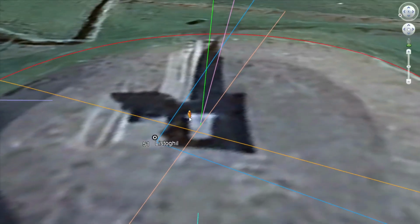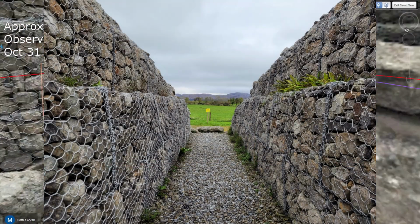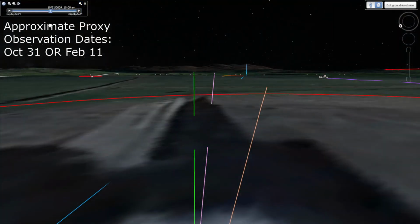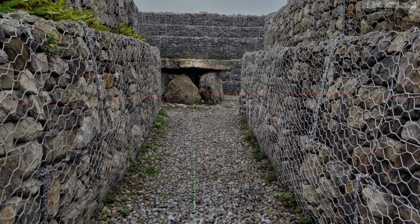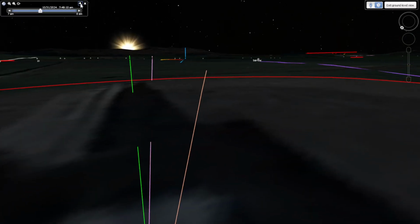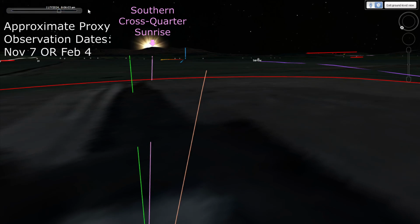Currently, around October 31st, and then in a corresponding second time in the year, the sun can be seen rising from the position of the chamber, looking down this modern passage. And I'll model that here quickly. But if you visit the site, you'll notice that the actual orientation of the chamber under the capstone seems to be a little further to the right, and it's possible that the chamber itself was meant to line up closer to the actual cross-quarter date, which can be used in a modern proxy around November 7th, rising just a little bit further to the right here.